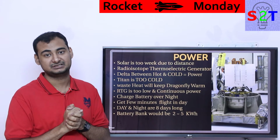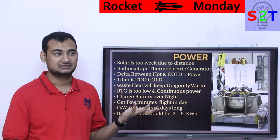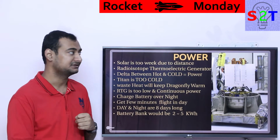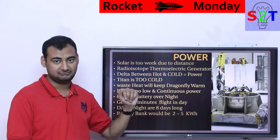And the reason we don't use it on Earth is simply because of low efficiency. Basically, your steam generator will give you, let's say, 30 to 40% efficiency. This puppy will give you, if you are lucky, 4 to 5% efficiency. So we don't use it. But when you are sending something into space, this puppy is very well suited for that.